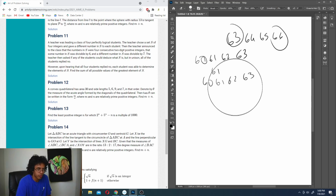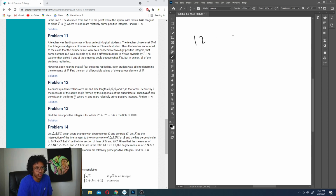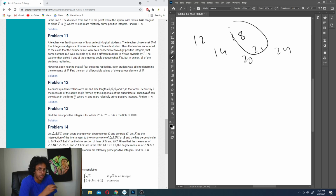Well, what we had last time, let's just go through it, right? So, we got 12, 18, and then 14, right? You can't get 14 and 18 in the same thing, so that's not going to work. Divisible by 6, yeah. 12, 14 would work, but then there's no other one that's even remotely close. So you got 21. What about 21, 24? If you got 21, it could either be 21 through 24, or 21 through 18. But if you got 20, then you know that it's 21 through 18, right?